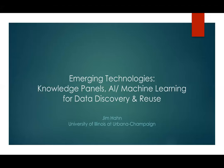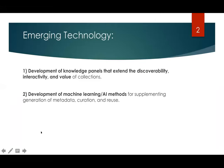Okay, so what I intend to communicate today is two features that I see libraries really leveraging for increased discoverability and adding new value to collections that may get overlooked. And I think part of the knowledge panel development is almost like a type of search engine optimization, in the sense that we want to get our library data into those knowledge panels that are surfaced on Google, and we want to make our collections more interactive. So I'll talk about that, and then machine learning methods. Next slide, please.